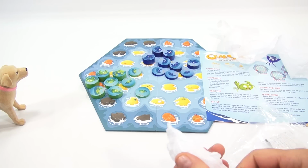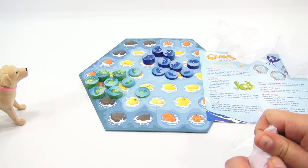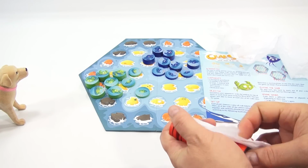Okay, we're going to the objective. Immobilize your opponent's crabs by landing on top of them, or wash them away using the wave rule. The last player still able to move at least one of his crabs wins the game.